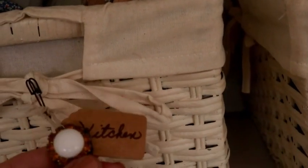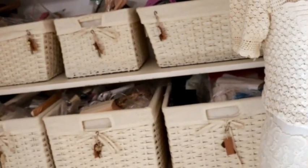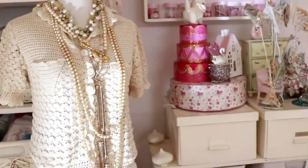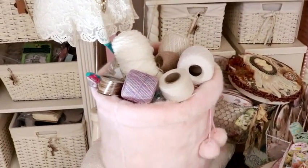For example, this says kitchen because I have all my little things for journals and things that I want to make that have to do with kitchen in this little bin. So label and a home for everything. I think it's like my number one tip. Find a home for everything and label it. When you have so many little homes for everything, like all these little boxes, if they're not labeled, you don't know what's in it.